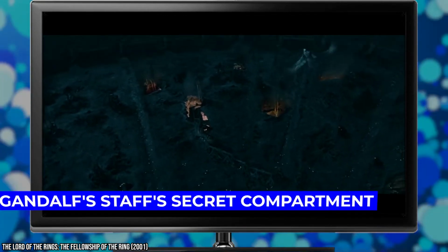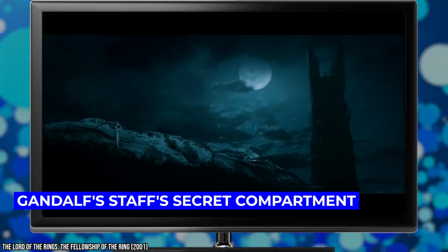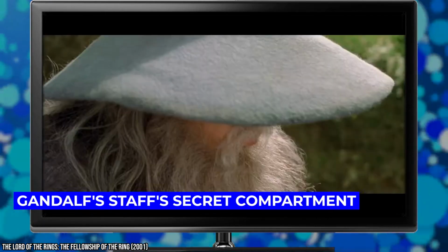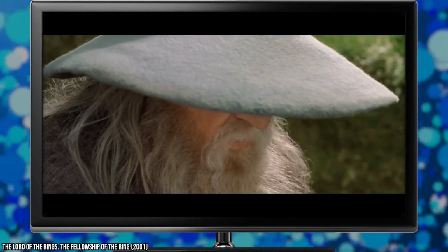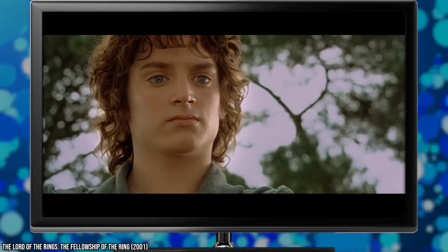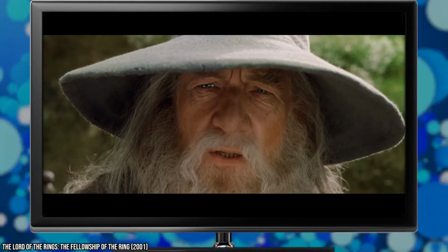Gandalf's staff's secret compartment. Let's start with one for the eagle-eyed amongst you. And no, I'm not referring to Gwaihir here. Gandalf the Grey may be a timeless mystical wizard, but he, like the rest of us, loves nothing more than to sit down and smoke some well-earned pipeweed.